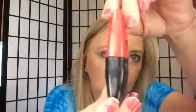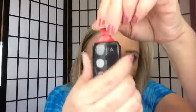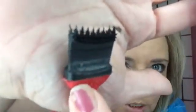Alright. Now, let's really set these eyeballs off. We are going to use the Mega Effects mascara in black. Mega Effects, if you've never seen it on my other videos, it pops off like this. Then this has your mascara in it, and you're going to pop this out like this. And it's like a little paintbrush. Look at those bristles, so that it can grab your lashes. I love this mascara.